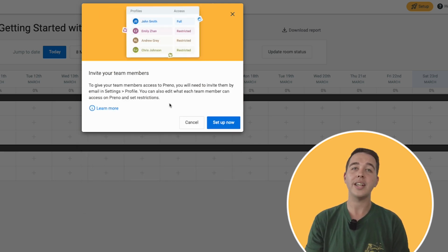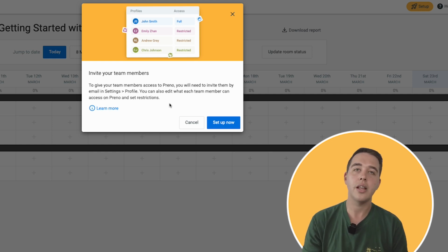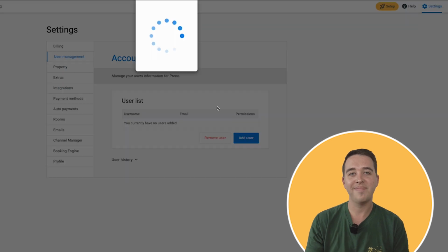It's super important that everyone has their own Preno account for accountability and security. Preno tracks changes based on user accounts, so having individual accounts for your team members enables you to see any edits or changes that are being made in your Preno account.